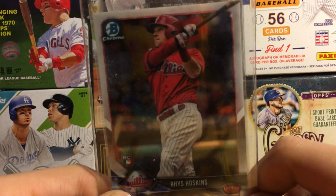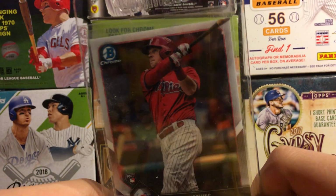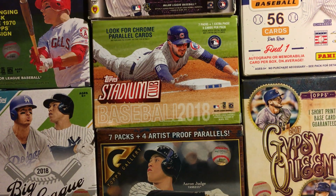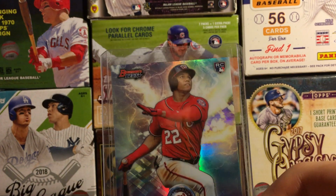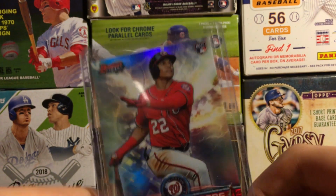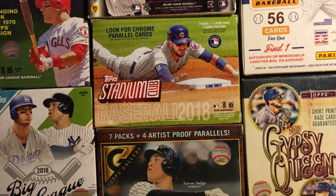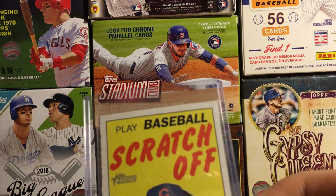Next card is Bowman Chrome of Rhys Hoskins, rookie card, pretty nice. And also to go with that is a Bowman's Best Power Producers rookie of Juan Soto. I really like the chromey stuff, so yeah. Pretty cool.